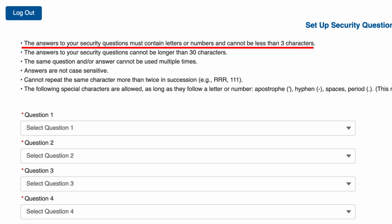The answers to your security questions must contain letters or numbers and cannot be less than 3 characters. The answers to your security questions cannot be longer than 30 characters. The same question and/or answer cannot be used multiple times. Answers are not case sensitive. You cannot repeat the same character more than twice in succession, for example, R, R, R, or 1, 1, 1.